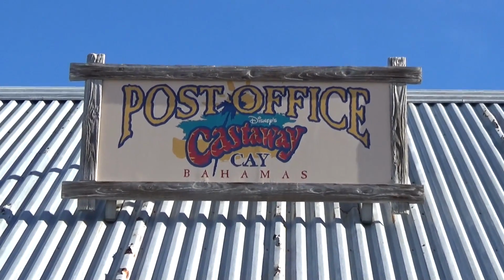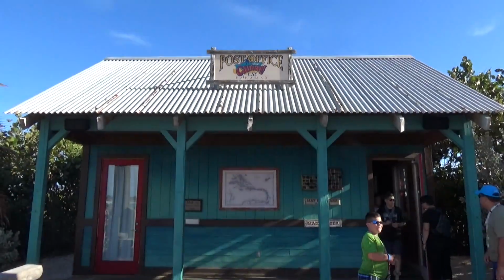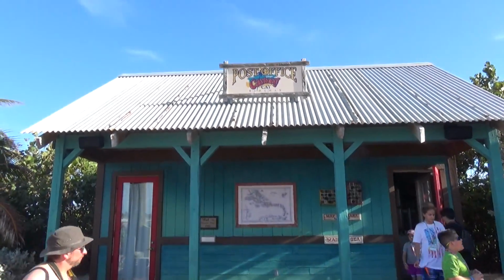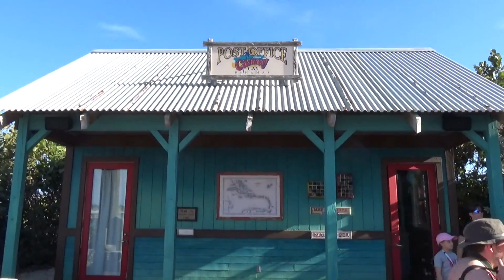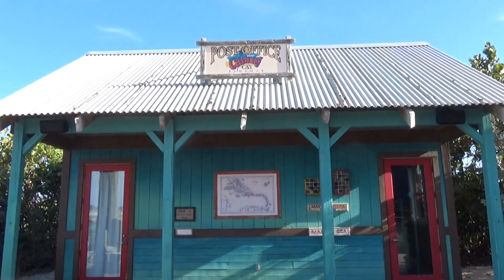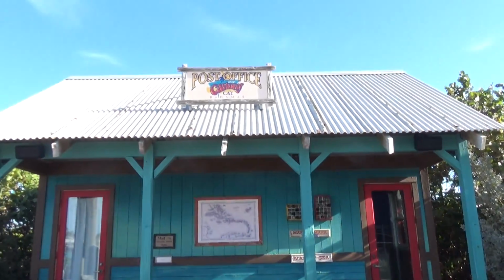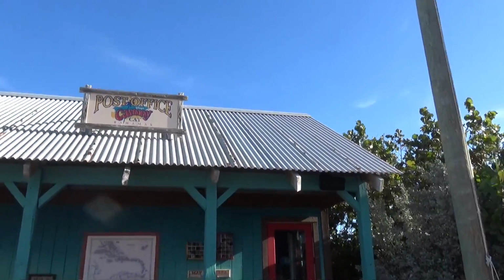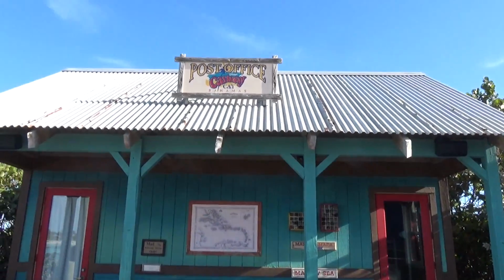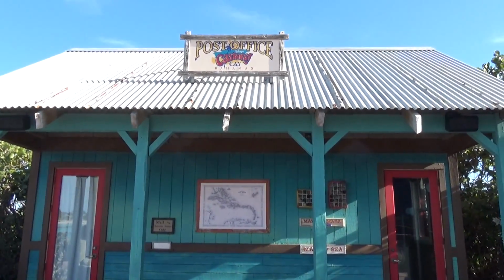Over here is the post office here at Castaway Cay, which is really neat because you get to send a postcard from the Bahamas to whoever you want, and it gets the Bahamas postmark on it. You get to send it with a Bahamian stamp. Be advised, they only take cash in there. You can't use your Key to the World card, but it's really neat. Also, it's a popular character meet and greet spot earlier in the day, but I always bring a couple bucks and send some postcards home. Sometimes it'll take like a month to get from the Bahamas to the USA, so not only is it cool to send the postcard with the stamps and everything, but see how long it takes.